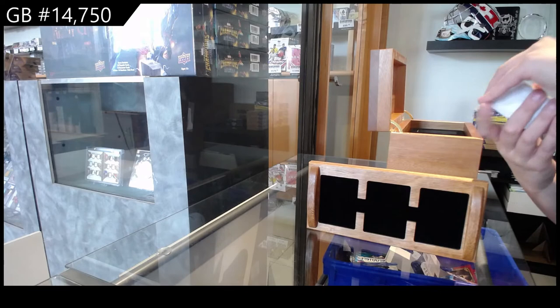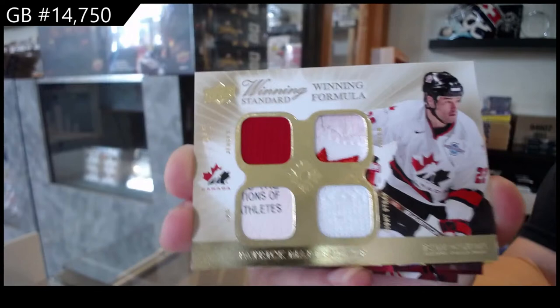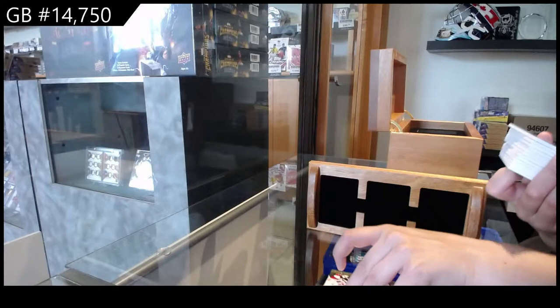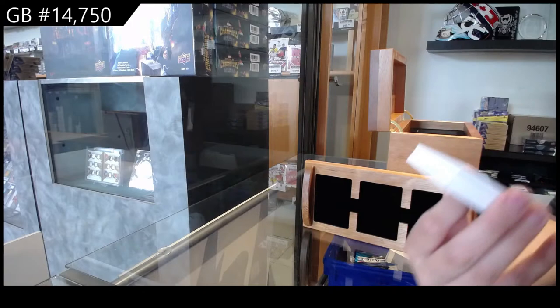Folks, we've got a Winning Formula quad memorabilia jersey patch fight strap and tag numbered to 25 of Patrick Marleau. Oh my, sorry. I've got to put some of these down. Too many cards. That's a really pretty card. All right, we've got a Winning Standard dual jersey, dual patch numbered to 35 of Shea Weber.